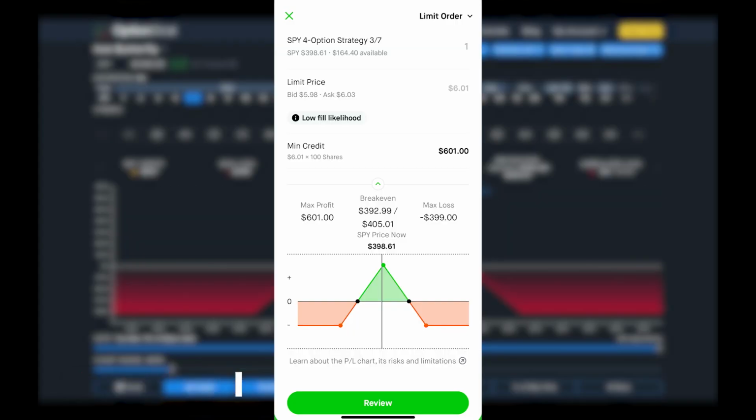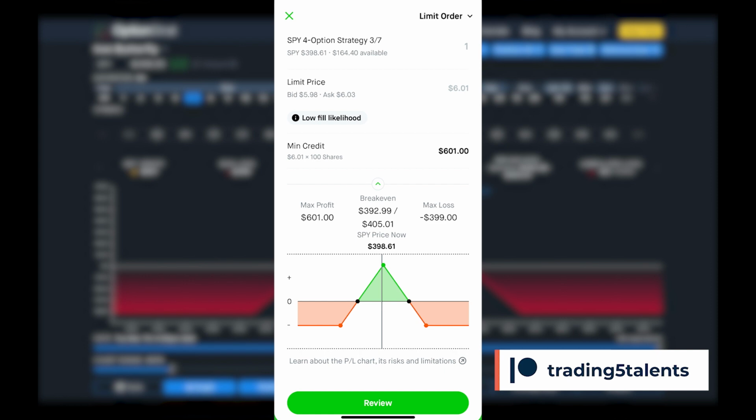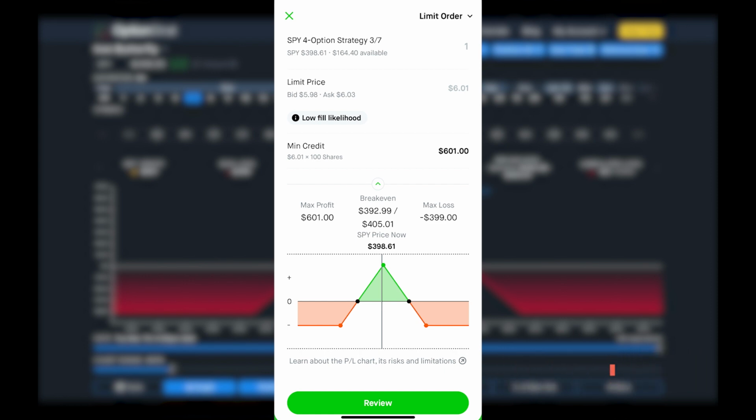So this is what it looks like on Robinhood as the order summary. You can see that the price is $601, or $6.01 for the credit. And then you can also see that it doesn't recognize it as an iron butterfly or an Ironfly. It just simply lists it as a 4-option strategy. And then, of course, the expiration. But the profit and loss diagram is the same as you see here on Option Strat.